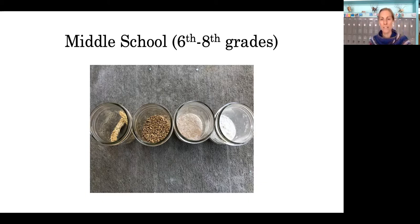Then the second jar is the clean wheat berries. The third is whole wheat flour, so after it's been ground. And then the right is an example of all-purpose flour. So again, from seed library, seed growing, to having a class on bread baking.